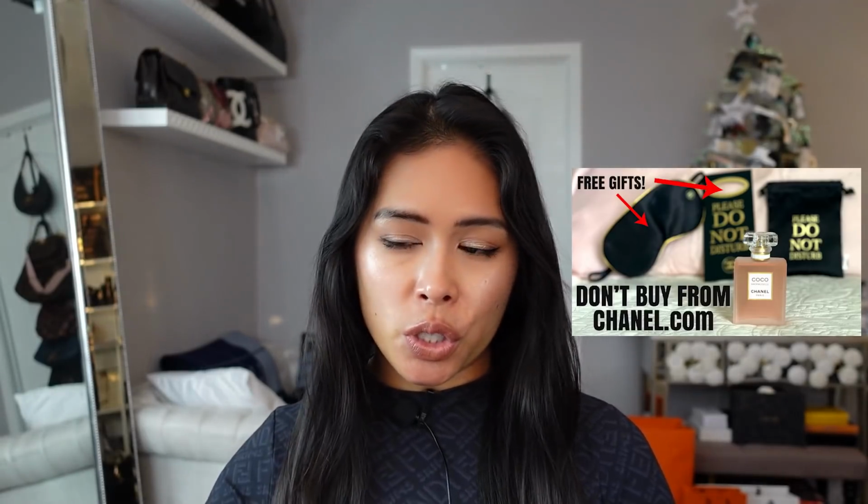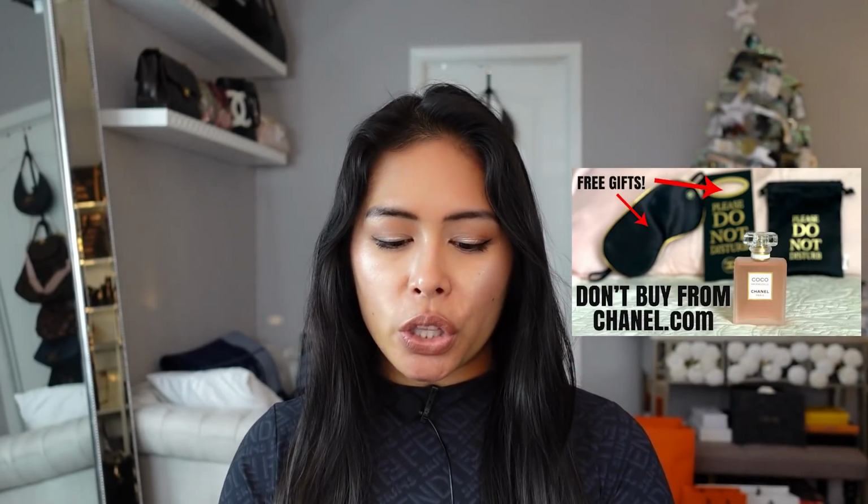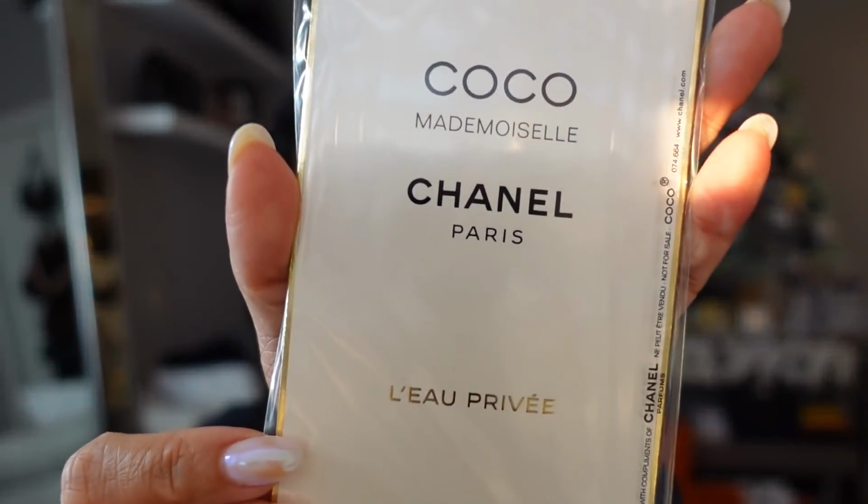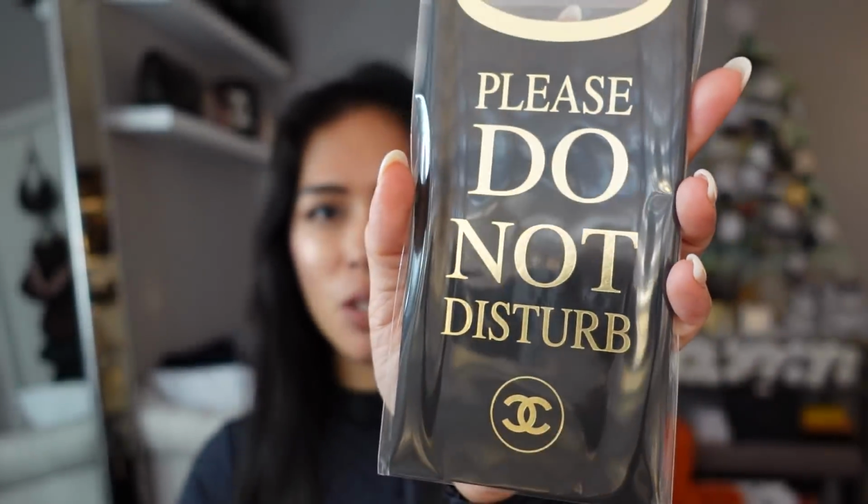As part of the launch, if you purchased the fragrance, you got these really cute gifts, and I still have it in the plastic. So one was this hanging door tag. It has the L'Eau Privée. And then it says, please do not disturb, with a little logo. So this hangs on a door knob. And you can see here, it can't hang from a regular doorknob. It's gotta be like those hotel turning knobs.